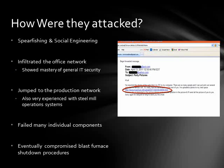But somehow they infiltrated the business side of this company's network. In the report, they said the attackers showed an advanced knowledge of general IT security when attacking this company. And from there, in an undisclosed amount of time, they found a way to jump to the production network through an unknown interface, which we're not sure about, but I could only assume is a data acquisition system that comes from the production side for someone like an engineer or a manager or billing or whoever to monitor the plant.